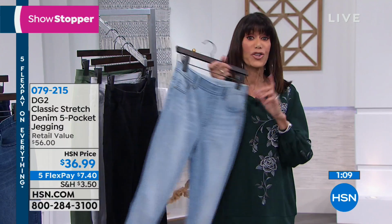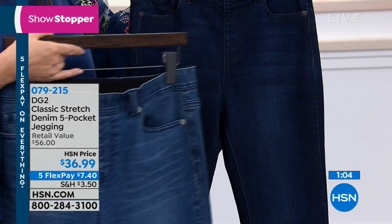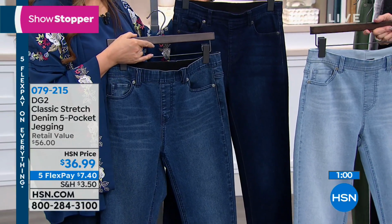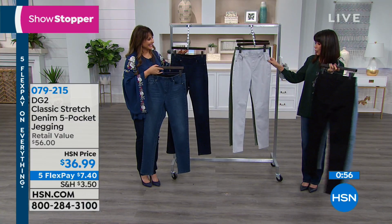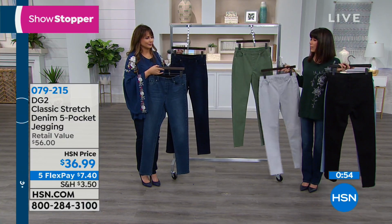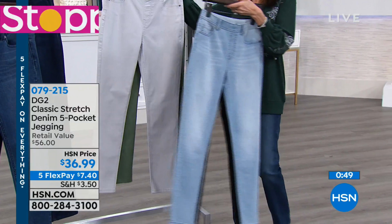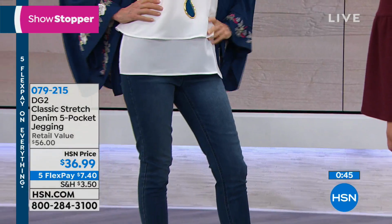So whether you're going for the chambray, the mid-tone, or the indigo, we have all 3 of the denims, and everybody's loving the chambray. The chambray is on fire in this hour. We have the black, there it is in that gray, that light platinum, and then we have it available in green. So you can't go wrong with any one. At this point, extra small through 3X, over 1,000 just flew out of here.